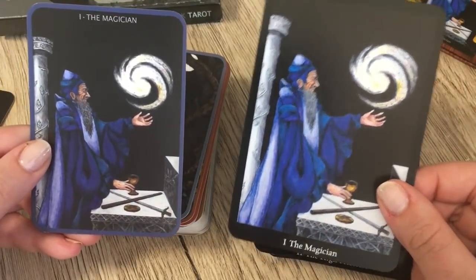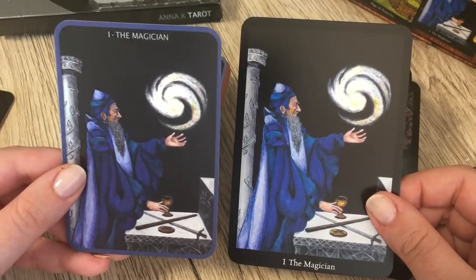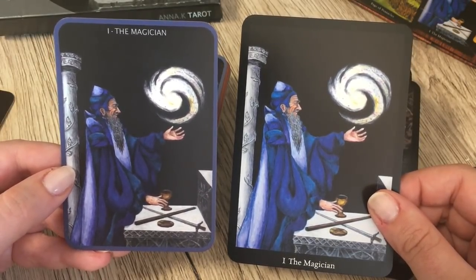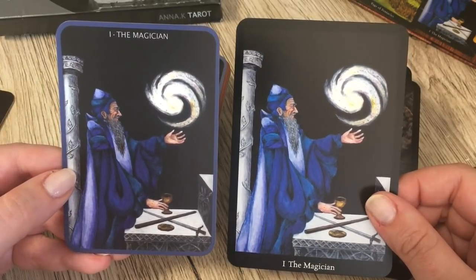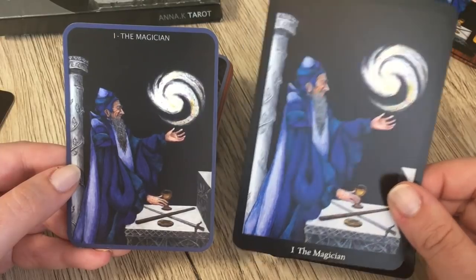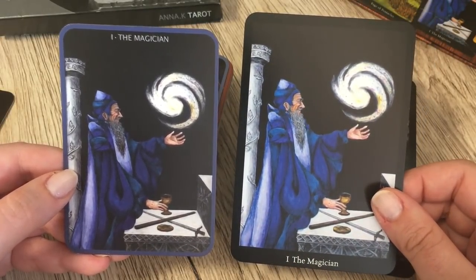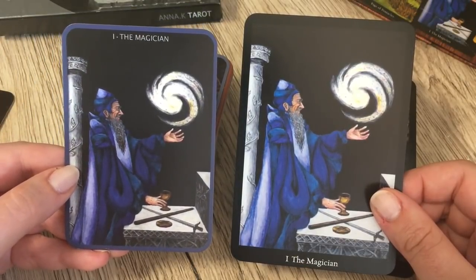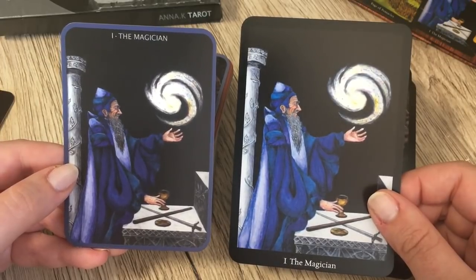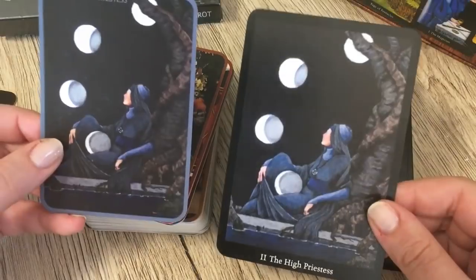Here we have our Magician. I really enjoy the different border colors. The borders are still small and really unobtrusive, but there's something quite cute about them. I think this is a pretty clear one where you can see that the brightness is upped quite a bit in the Magician on the Llewellyn. The blue is almost a purple in the self-published. Not quite, but almost, especially in comparison to this one. Now for our beautiful High Priestess.